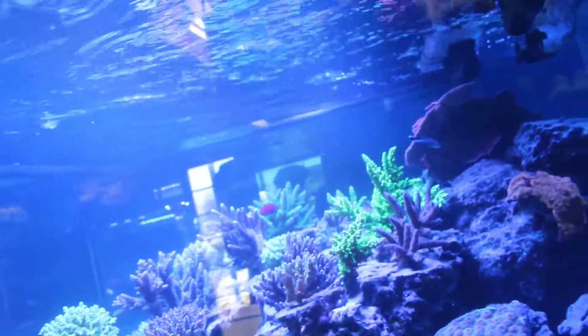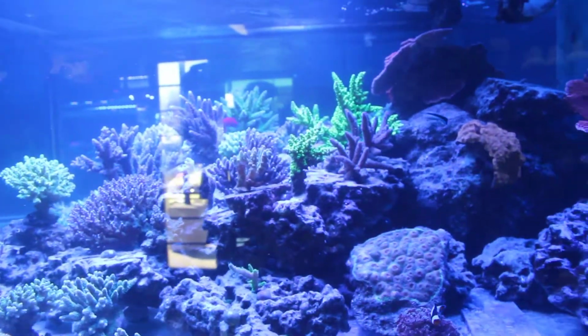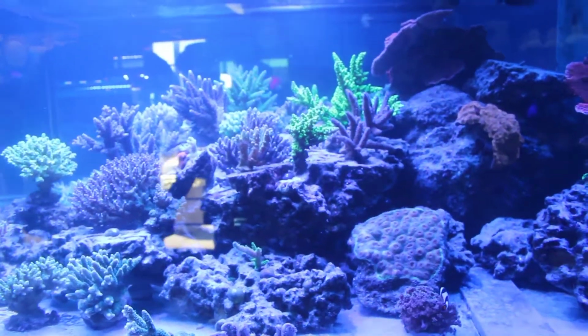It was certainly inspiring to see this tank, and maybe I will slowly get some of my softies out and go a little more hard coral dominant.